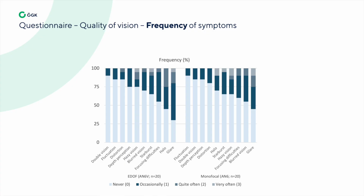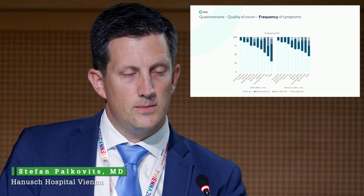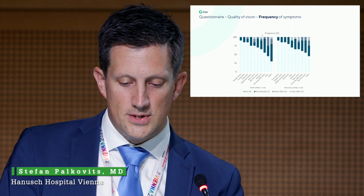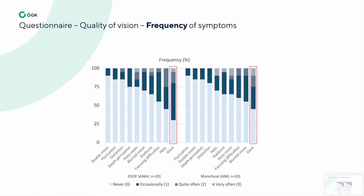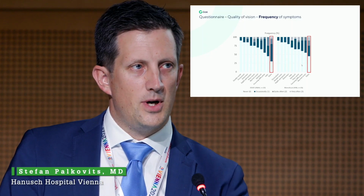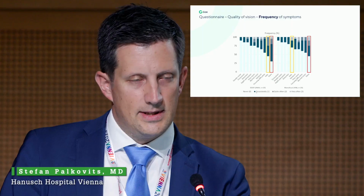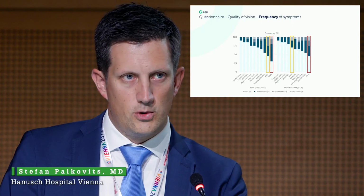And with regard to the questionnaire on the quality of vision, I would like to show you all three categories here that we asked our patients. So the first is the frequency, and I ordered it with the most frequent on the right. What we see is that in both groups, glare seems to be the most prevalent after 2 months, and it seems that halos are slightly more frequent in the EDOF group as compared to the monofocal group.